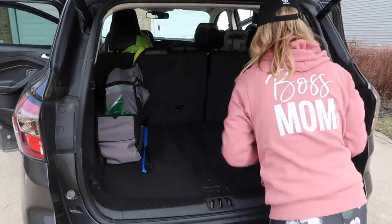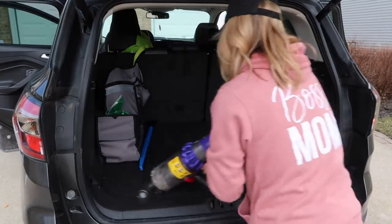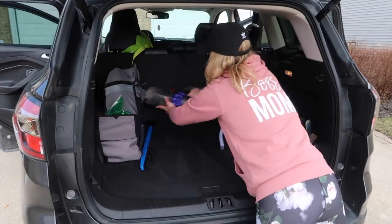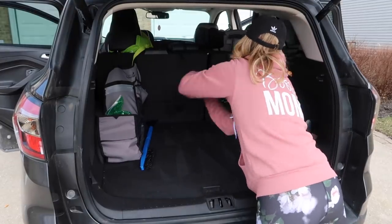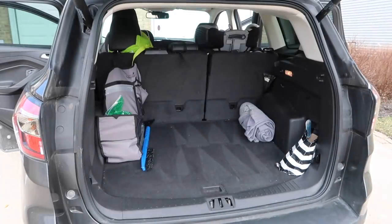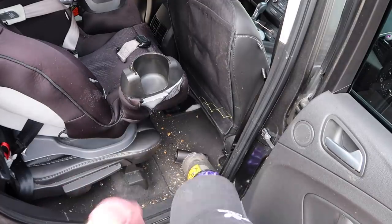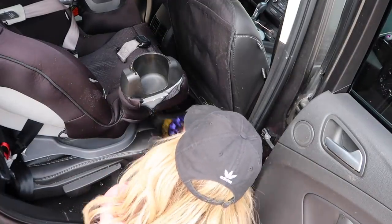But I love this vacuum. I'll make sure I link the model that I have in my description box in case you're interested. I did get a shop vac and I used it in my last car clean with me, but I honestly like using this one better because it's cordless and I feel like it's easier to clean all of the crumbs and food out that clearly my kids trash the car with.